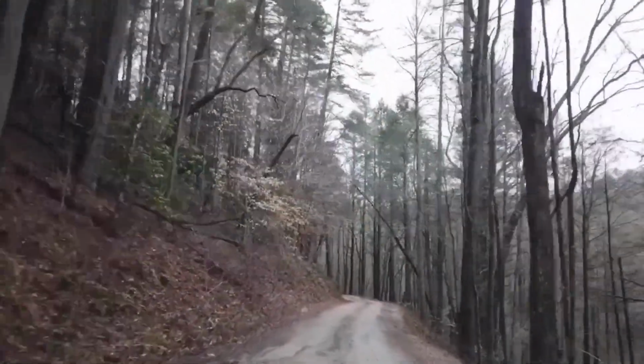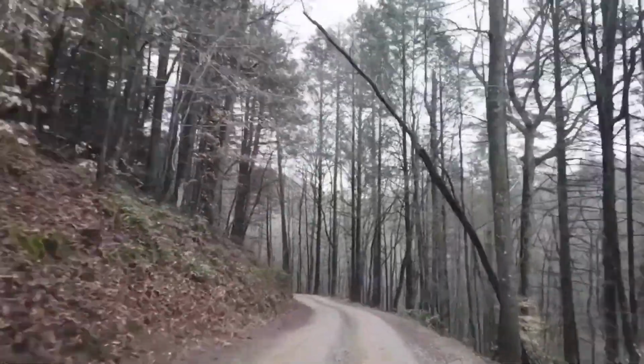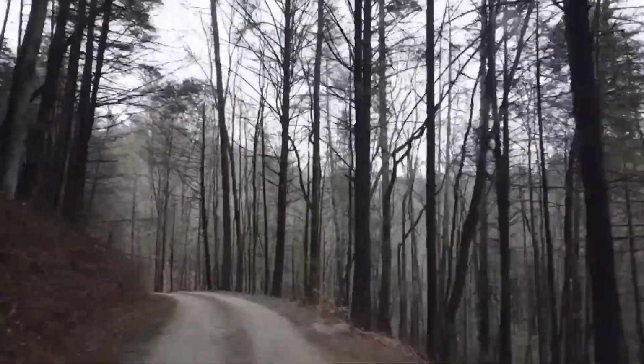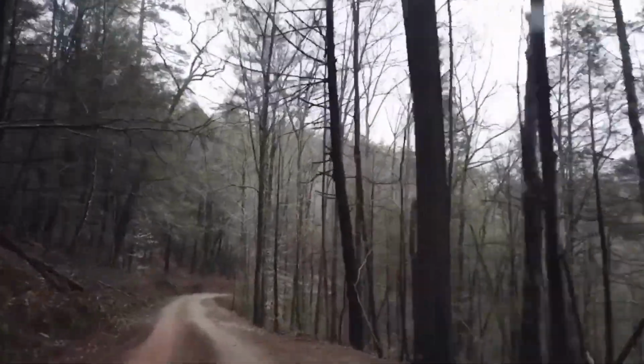Now, let us take you to the town of Helen, Georgia. We need to head east on Helton Creek Road. The terrain seems to be fine, so we keep driving, but soon we are going to have to cross two creeks.